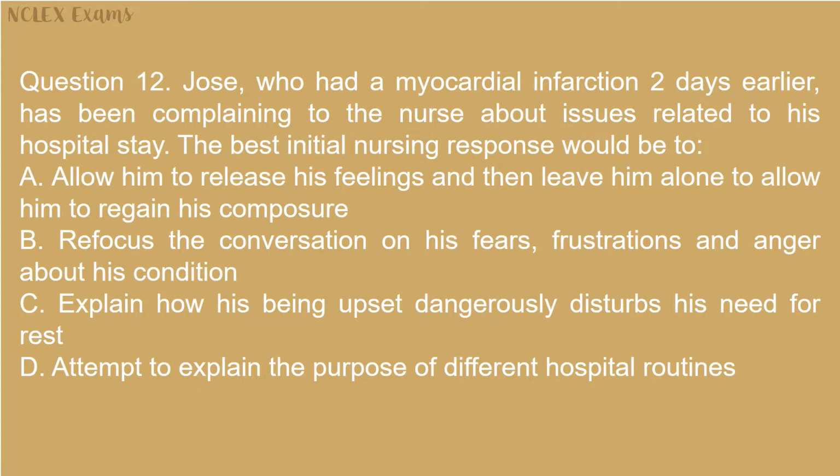Question 12. A client who had a myocardial infarction 2 days earlier has been complaining to the nurse about issues related to his hospital stay. The best initial nursing response would be to: A. Allow him to release his feelings and then leave him alone to allow him to regain his composure. B. Refocus the conversation on his fears, frustrations and anger about his condition. C. Explain how his being upset dangerously disturbs his need for rest. D. Attempt to explain the purpose of different hospital routines.